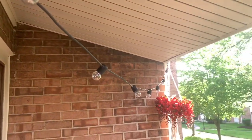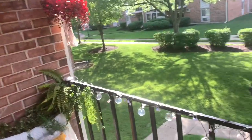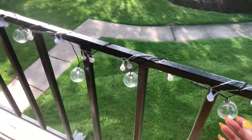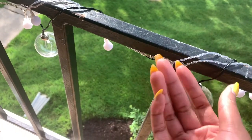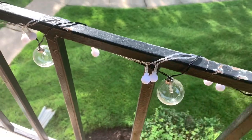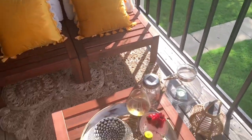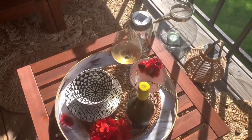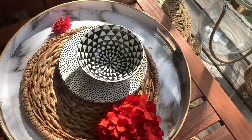String lights that I got from IKEA. Actually, I probably like these a little bit more. One thing that I'm not really satisfied with are these little lights from, don't even ask, Amazon. That was my first purchase. And I kind of wish I didn't do that. But otherwise, this is it. This is she, that's my foot. I don't know why I had to show you that.